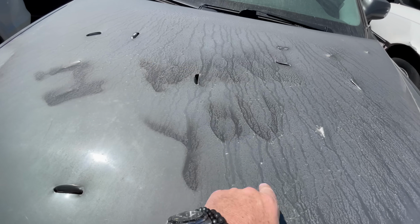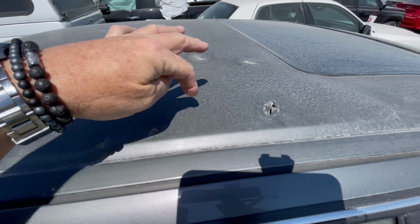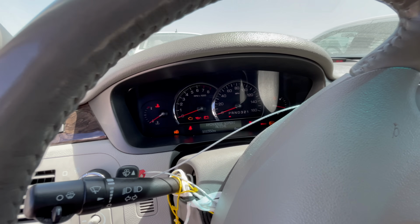I hate you. She took it on the chin. That's what happened. Look at this. What did it hit just to knock a hole out of that? She's gonna start. She wants to live.